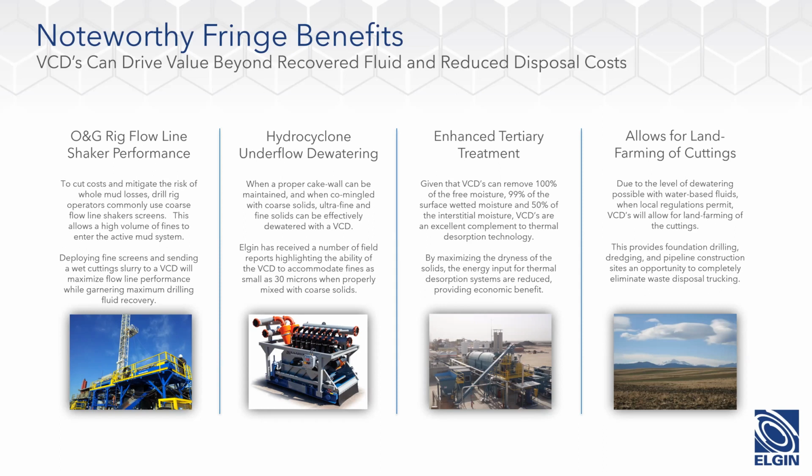But I think there's still more that can be done in achieving performance above what a vertical cuttings dryer provides. The first one is oil and gas rig flow line shaker performance. Far too often, rigs will have very coarse screens because they are worried about whole mud losses in that industry. And you do not need to do that when you've properly deployed a vertical cuttings dryer. You could have fine screens, you could have very large volumes of whole mud losses coming off the shakers, but that ends up meaning you're getting a lot fewer fines in your active mud system, and you're allowing the vertical cuttings dryer to recover that fluid.